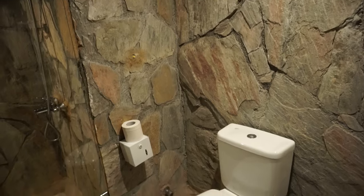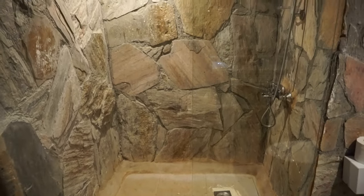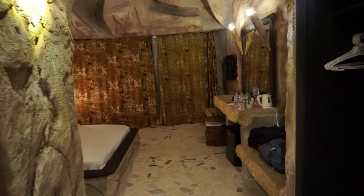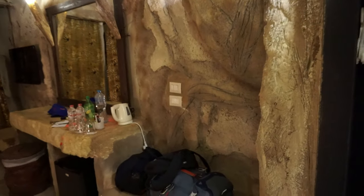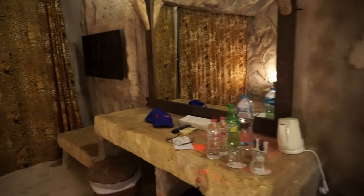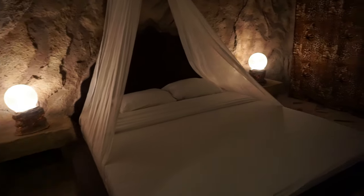The moment I entered my room, I felt like I entered modern day caves, with furniture made of wood and rock with mountain themes and modern amenities like AC, fridge, TV, shower and so on. Even the ceilings, walls and floors looked unique and cool. I felt like I was living in the Stone Age.